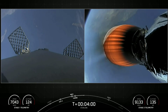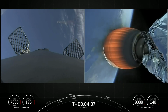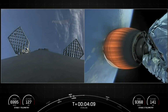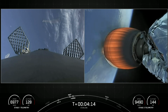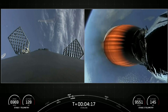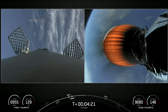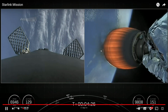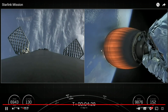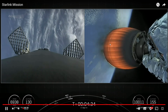In order for the first stage to make its way back to our drone ship, it needs to execute 2 burns. The first is an entry burn where 3 of the engines on the first stage will reignite, and this will help to slow down the stage as it re-enters the upper parts of the atmosphere. The second burn for the first stage is the landing burn. This is a single engine burn that will bring the vehicle's speed down rapidly in order to land on our drone ship. So that's going to be fun. We're still a few minutes away from those entry and landing burns. For now, we're enjoying some great views of both stages.